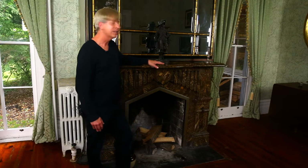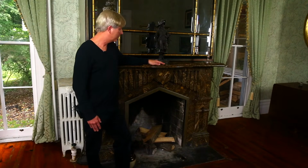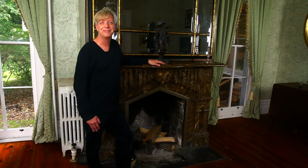The fire surround is marble. It's a tan and beige marble. And originally, there would have been a wooden mantle in this room. So this fire surround was probably added, 1860, 1870. And the fireplace itself is wonderful because it truly heats the room when all of the doors are closed. There are several fireplaces in this house, and that's how everybody stayed warm back in 1826.